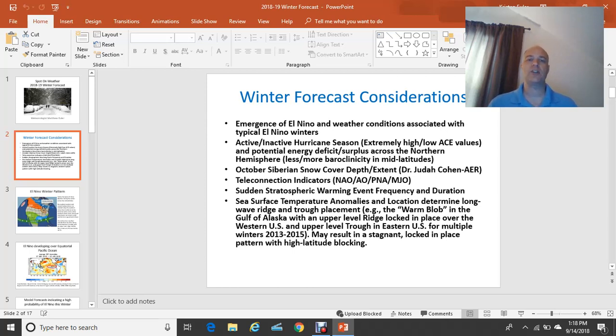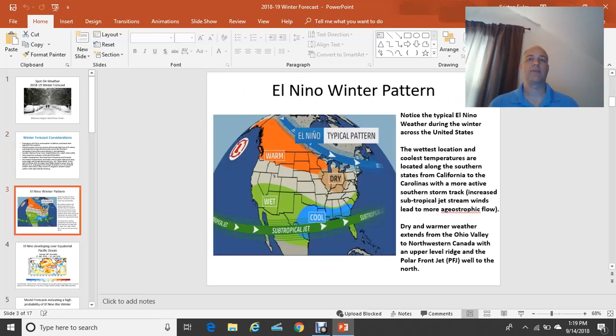And where's the location of those anomalously warm areas or anomalously cold areas in the ocean? That has a lot to do with long wave patterns at the jet stream level and determining what kind of locked-in patterns we may see for extended periods of time, where those warmer or colder than normal sea surface temperatures reside. So the first thing I want to start off with, when we talk about forecast considerations, is the El Nino winter pattern.